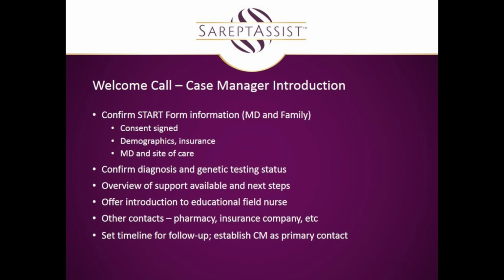And then we also offer an introduction to the educational field nurse. I talked about them earlier, that they would be the ones who would train a site on how to do the infusion, or if it's home therapy, they would train the home nurse on how to give the infusion. But they're also available if a family wanted to talk to a nurse and learn more about EMD. The case managers can arrange that if that's something that the family would like, and we introduce that to them on the welcome call.